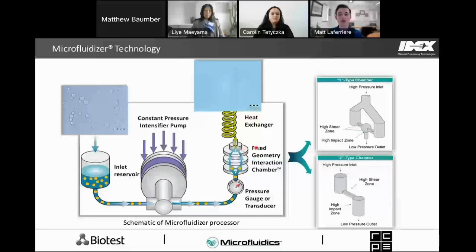Downstream from the interaction chamber would be a heat exchanger or a cooling coil to control product temperature from processing. And this is utilized before collecting right at the product outlet.